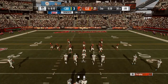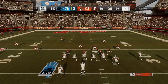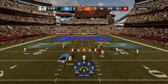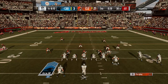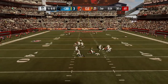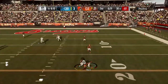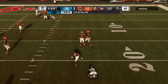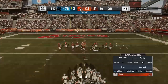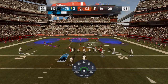So first and 10 now from the 30. Now following the interception, here's Newton. Steps away to his left. Got his man complete over the middle. It's Bird. And now we won't see a play on first down. We're going to get a timeout instead, as they'll stop it with 27 seconds remaining here in the second quarter.